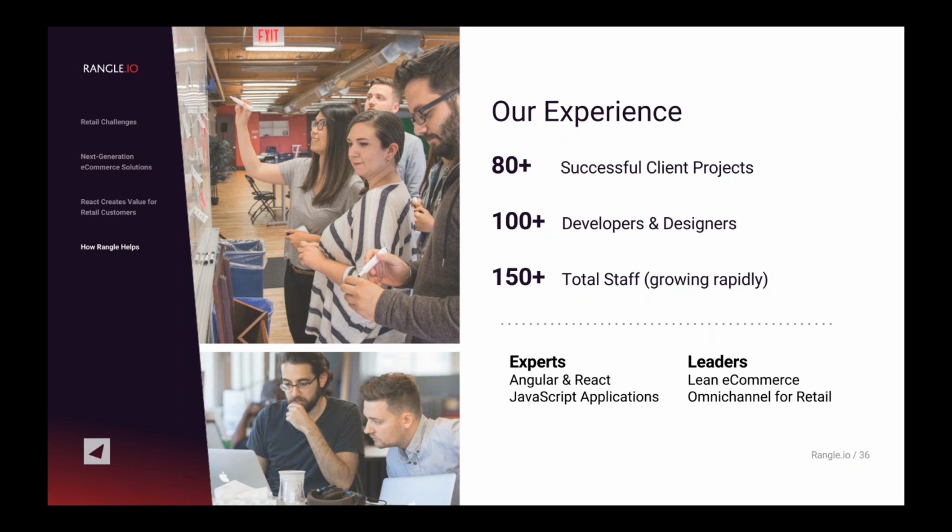Often our customers will come to us and talk about how they're trying to make that kind of decision. We're looking to go to a single page application. Can you help us figure it out? So we can definitely help you decide which technology is right for you.